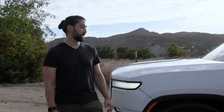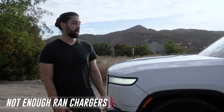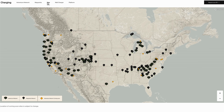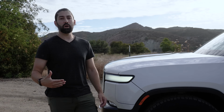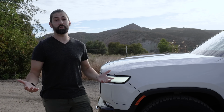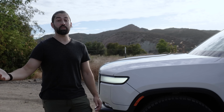So speaking of charging, leads me into one of my first pain points, and that is there aren't that many Rivian chargers out there yet. The infrastructure just isn't that big. I've been using a lot of other charging stations, which has been fine, but I just wish there were more Rivian chargers out there. They're really easy to use, they work well, and I'm hoping that network expands more and more as the months go on.